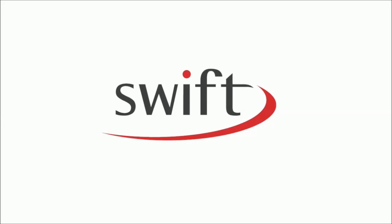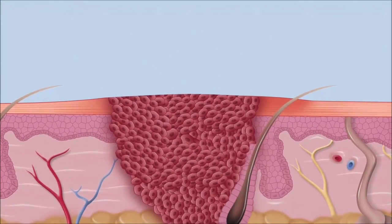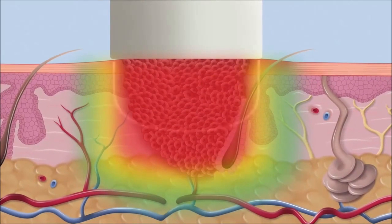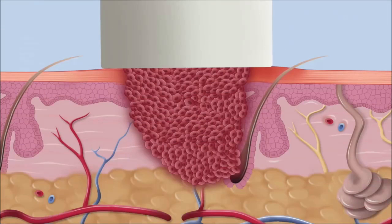Swift Microwave Therapy for Skin. Infected tissue can exist several millimeters below the skin's surface. Swift delivers a precise, highly controlled energy dose that rapidly elevates tissue temperature and creates localized cell destruction. With no smoke or plume, Swift vastly reduces many of the hazards associated with other energy-based treatments.